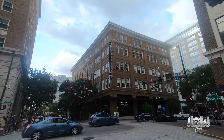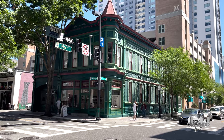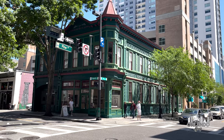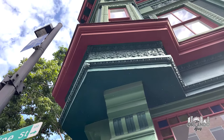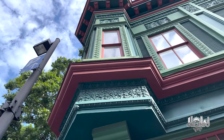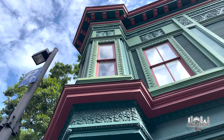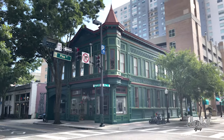Finish up our tour of historic downtown Orlando with two quick stops. If you're looking for the oldest building in downtown Orlando, that honor goes to the Rogers Building. Built as an English gentleman's club in the Queen Anne style in 1886. The building now houses the Downtown Arts District Galleries and was placed on the National Register of Historic Places in 1983.